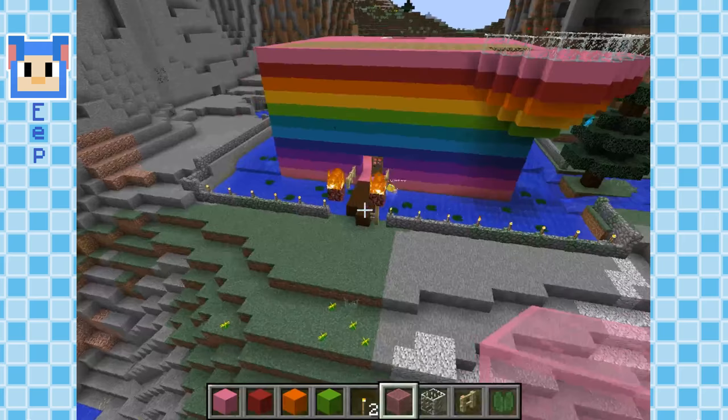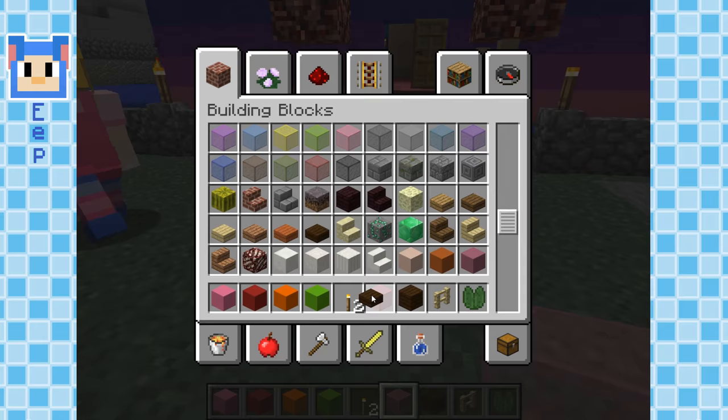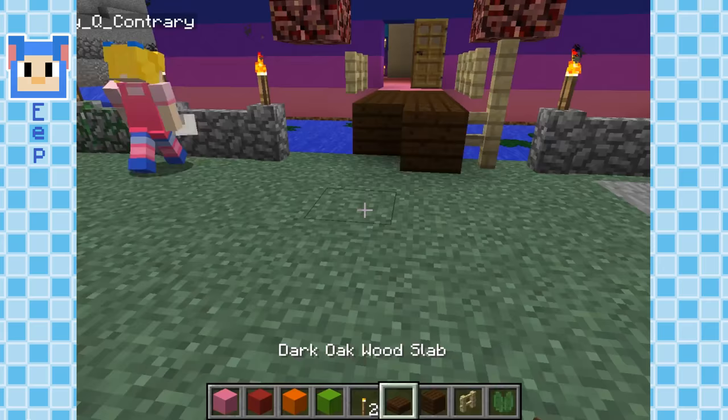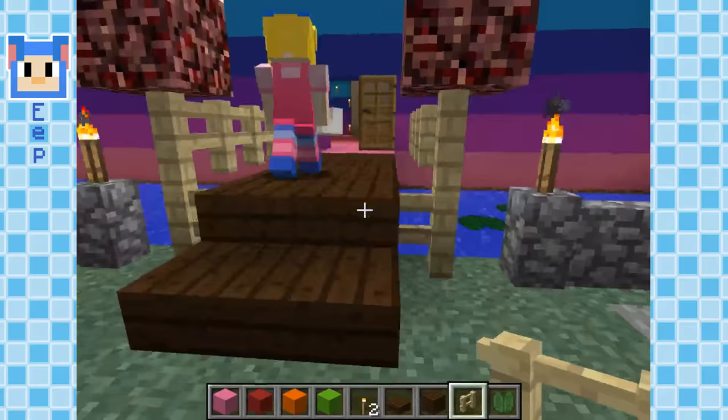Oh, no. Some of it's gone. I wonder what happened. Well, let me fix that real quick. Okay, so here's what it looked like before. I don't know what happened, but there we go. Oh, it looks so good. Thanks, Mary. It's gonna be the best.